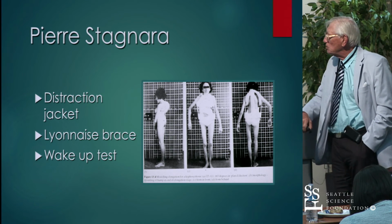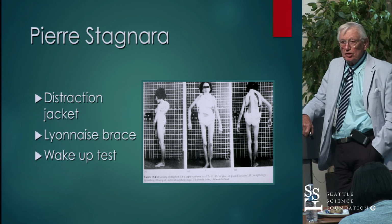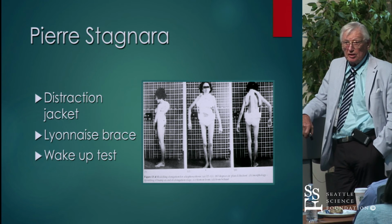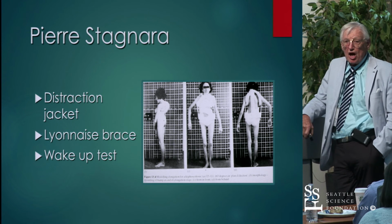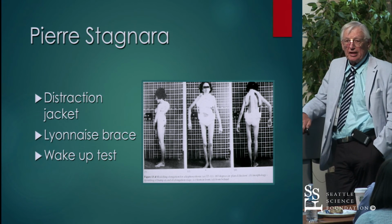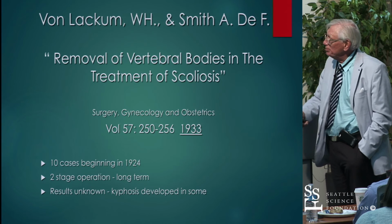Another great person was Stagnera from France, who introduced a distraction technique and the modern form of neurological monitoring, the wake-up test, which is still the gold standard to this day, some 40 years later, 50 years later maybe. He is also very interesting in that his hobby was winemaking. And I had the opportunity with Dr. Dubussé and Madame Dubussé of drinking some wine in Lyon with him many years ago. So he unfortunately died prematurely.